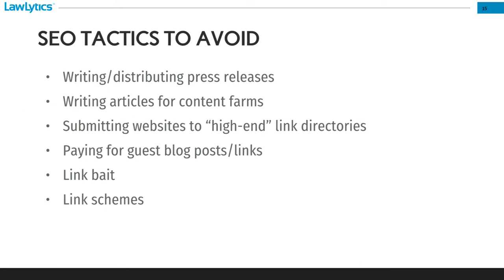Submitting websites to high-end link directories. So Google's Webmaster Guidelines previously contained advice to submit your site to relevant directories such as the Open Directory Project and Yahoo, as well as other industry-specific expert sites. It's important to note that this advice has since been removed from Google's guidelines, and that was a while ago.